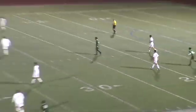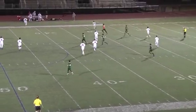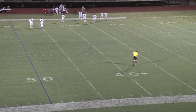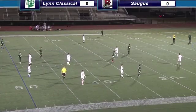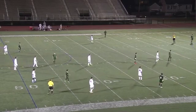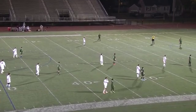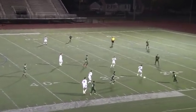We're just past the halfway mark. Still nothing to choose. Classical nothing. Saugus nothing. Ten seconds into the second half of the second half. And we got a timeout down the field. Out of the timeout, Diaz will kick it away. And all of a sudden, Saugus has Classical back on their heels. I thought they might have called a timeout right after that little confusion in front of the net where Diaz made a great save, and then Saugus had another opportunity and knocked it wide.